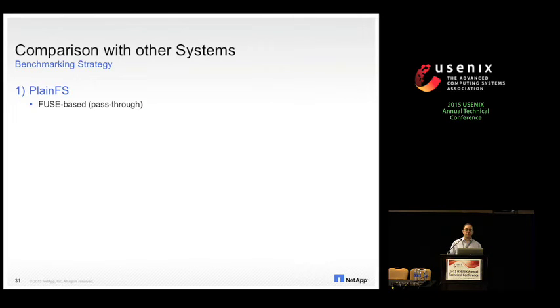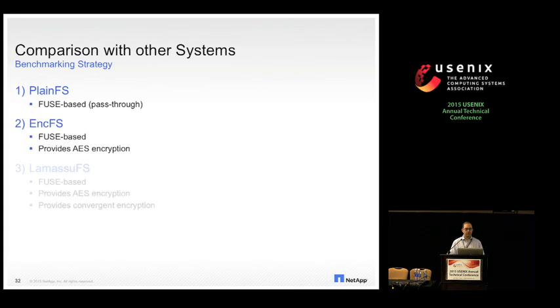For testing and comparison purposes, we picked a series of file systems to compare against. The first one is something we've labeled plainfs, which is a Fuse-based file system, so we could get an apples-to-apples comparison with the Fuse overhead essentially factored out as a control. This one's just a pass-through file system. It really doesn't do anything. You give it a write, it issues the same write back to Linux. The next one is another file system called ENCFS, which is also Fuse-based, and this one's an encrypting file system. It uses the same AES mechanism we're using, but it's not doing anything convergent. Both of these are open source file systems that we picked up externally, and they're cited in our paper if you want to figure out where the code for those is.